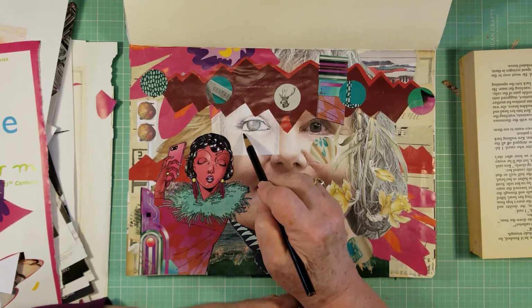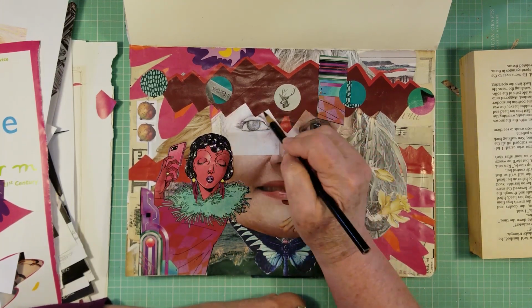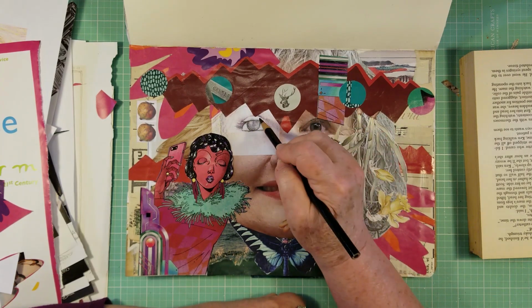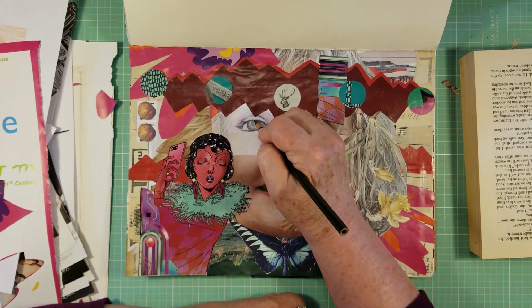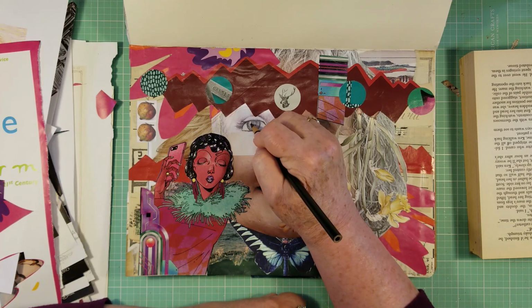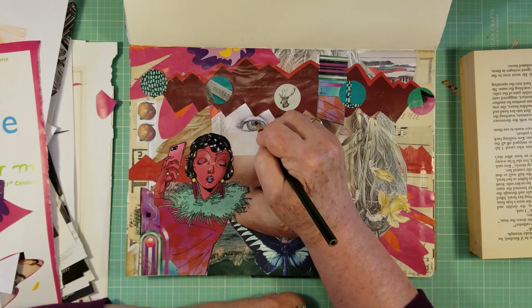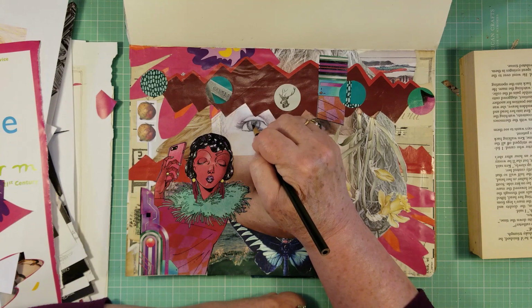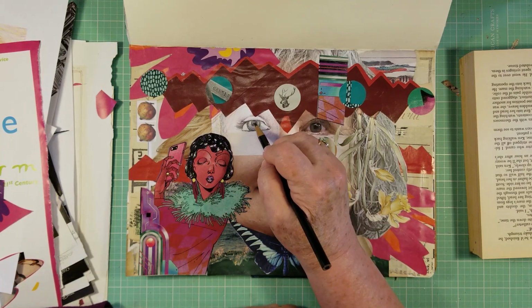But just that little bit of black I've added has helped a lot. And I think I need to make the pupil darker so that it does stand out more.